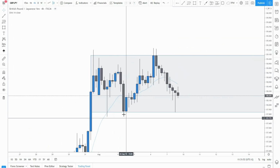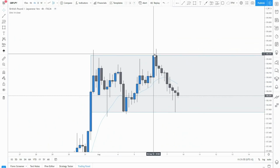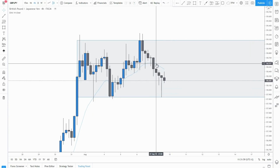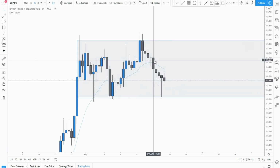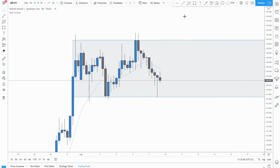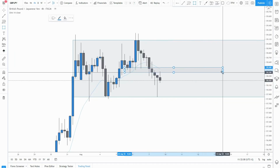We pushed to the downside, then we started pushing up, pull back, tried to push up, failed, and right now we're trying to break below. But as you can see, the price is really like wicky. It's not strong, it's just pushing down, wicks, huge wick from the downside. So definitely, guys, GJ is not a tradable pair for me personally.